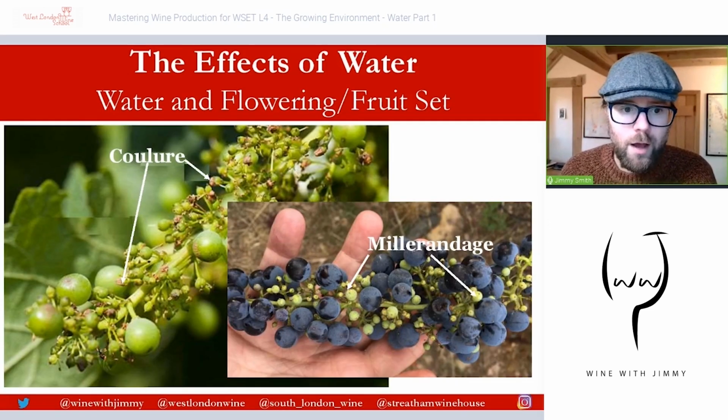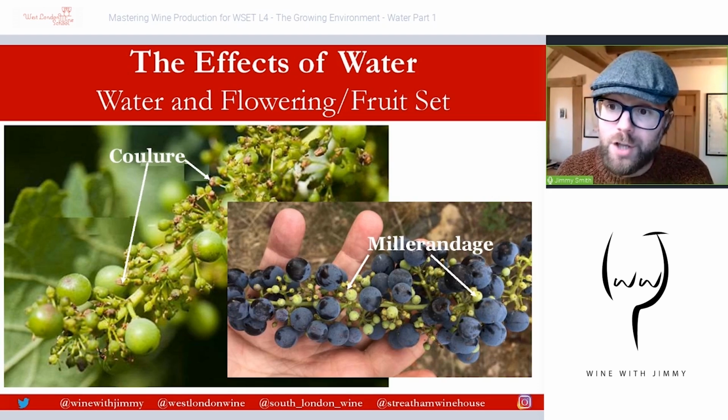Then we have the effects of water during the floraison, or flowering and fruit set. Rainfall at pollination or fertilization and fruit set can negatively affect these important stages of the vine growth cycle.